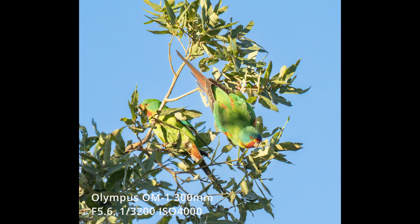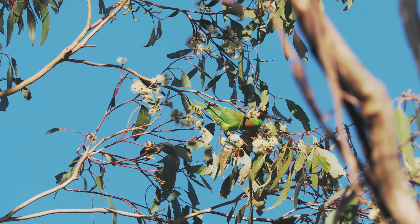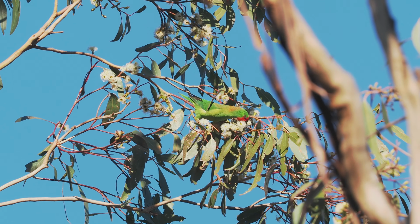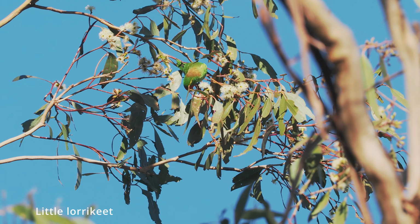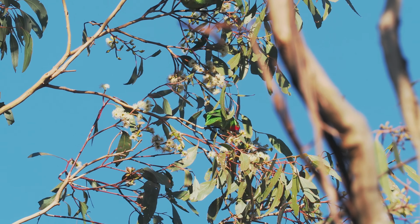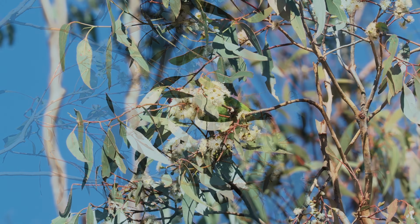So as well as the swift parrots, which are extremely rare, there are also other birds there. Here's a little lorikeet. When I was filming it, I didn't recognize it as being different. I thought it was a musk lorikeet, but actually it's a little lorikeet, just with that red face. But as I said earlier, there are also musk lorikeets, and they were everywhere.